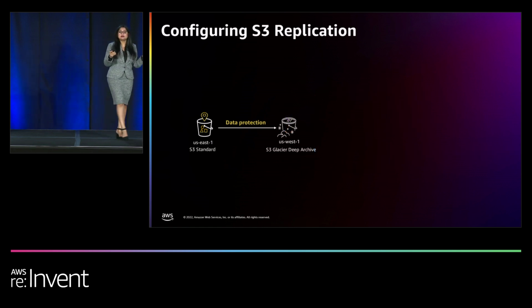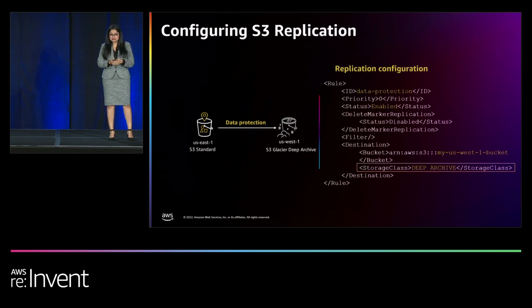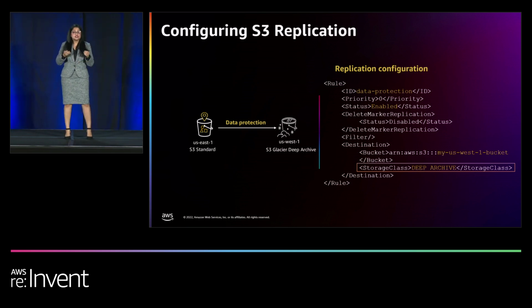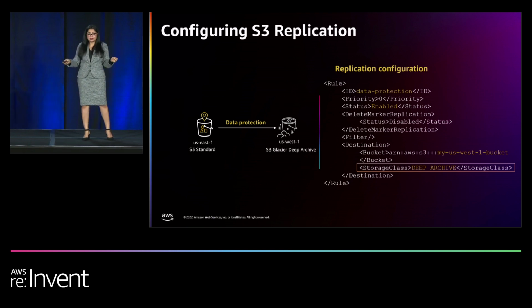Now, let's talk a little bit more about the destination. Let's say this customer is replicating this data for archival purposes. And in this specific example, the customer chooses to change the storage class at the destination from S3 Standard to S3 Glacier Deep Archive to optimize their storage cost at the destination. To do this, they have updated their replication rule, and under the destination field, we see that the storage class is called S3 Glacier Deep Archive. Alternatively, customers can also choose to replicate to S3 Standard, S3 Intelligent-Tiering, and S3 Standard-Infrequent Access storage classes, among others, depending on the data access pattern at the destination.